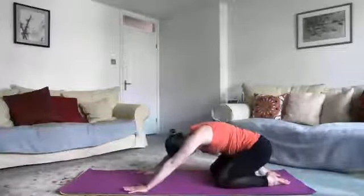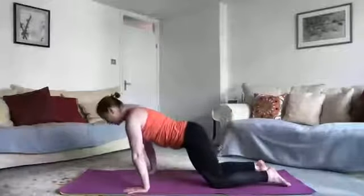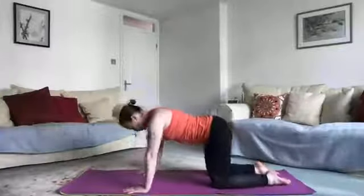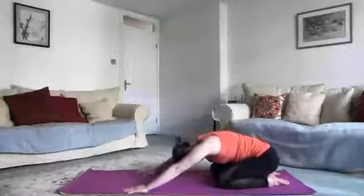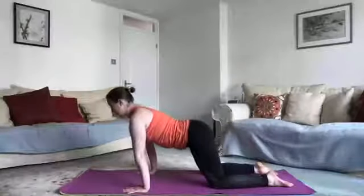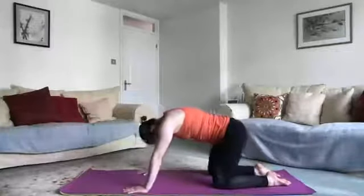And do this a few times with your breath. So inhaling, gently rocking the weight forward, starting to send the chest forwards. And exhale, coming back to rest in child's pose. And then do this another few times, getting the spine slightly more mobile this morning as well. And exhale.